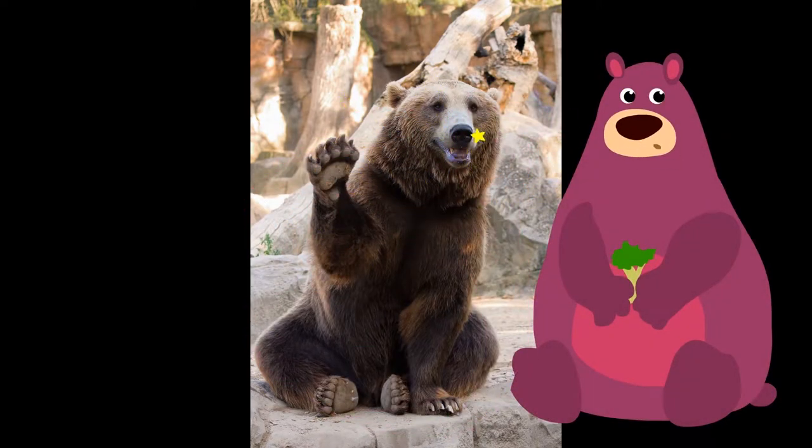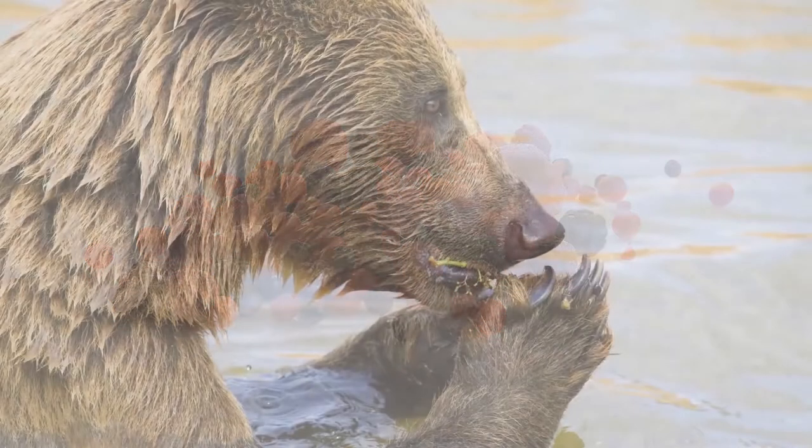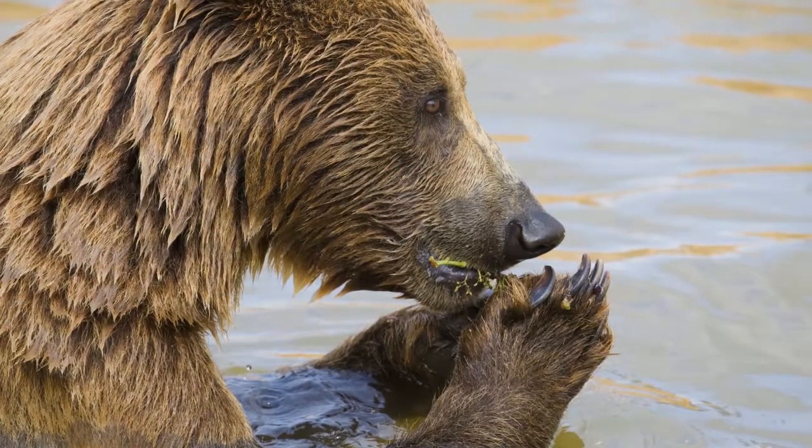Can you guess what bears' favorite food is? This looks weird. Can you guess the answer? Right, well done. Fruits, such as berries. Bears really like eating everything, but especially berries.